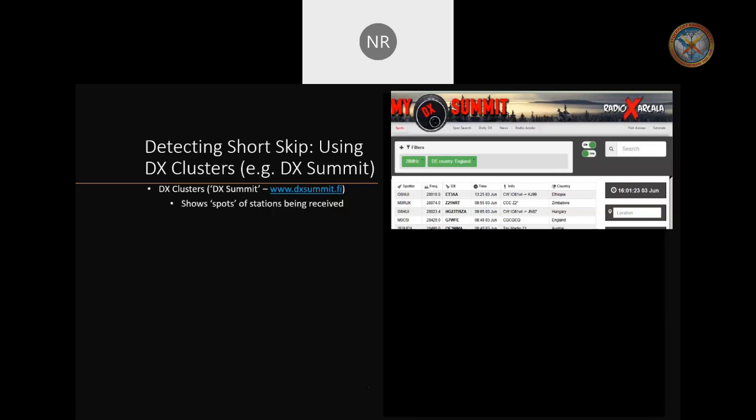As I was saying, it shows reports of stations actually being received, and not just the call sign and who spotted them, but also maybe a little bit of a description as well, and the time also. The good thing about this one is that SSB spots are included. I'm going to talk about the reverse beacon network, which is all automated, and so that doesn't pick up SSB, not yet, until AI starts kicking in, I think. On DX Summit, mainly people report DX, but also plenty of short distance skip as well. That may be unusual.